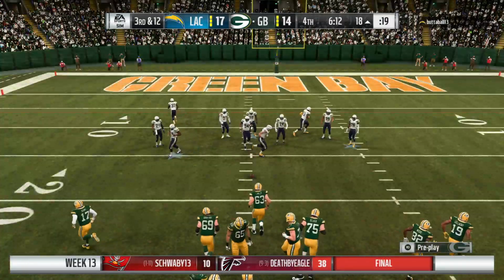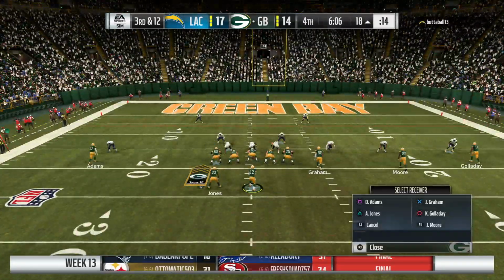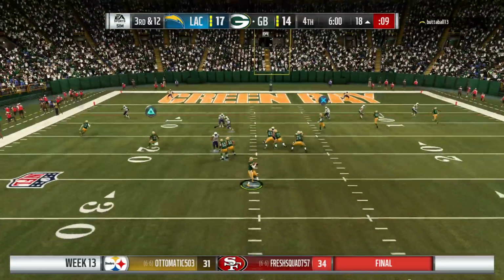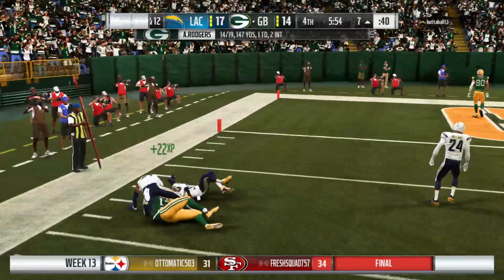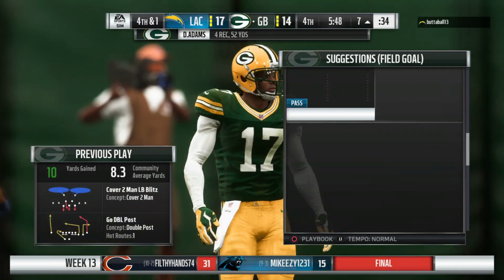The Packers on third down. They've converted 3 out of 5 thus far. This is third down and 12. 319. Shotgun now for Rodgers. And this is caught at the 8. And here he'll get it down to the 7. They'll get 10 there, but it leaves them just short for fourth down.